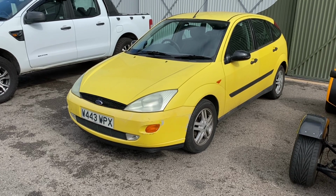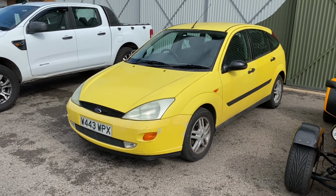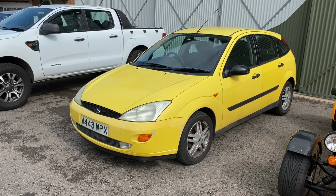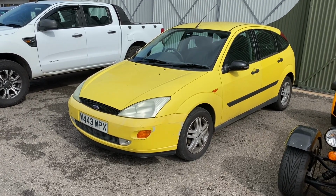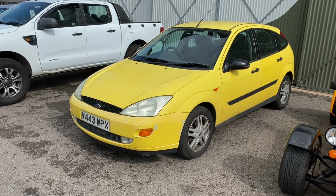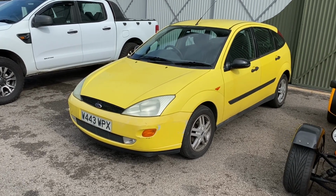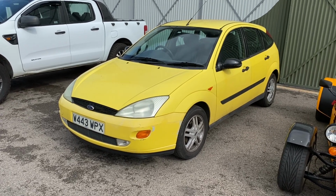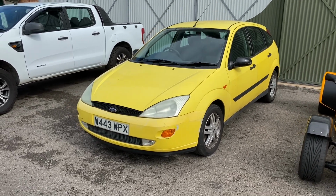On the turn of the millennium, Ford decided to produce a special edition. Their Millennium Special Editions were all in yellow. There were 1,000 Ford cars, 1,000 Focus and 1,000 Pumas. Now I'm not sure how many of these survive. I know certainly the Pumas are pretty rare, but this distinctive yellow paintwork was one of the features, and also the leather interior. Lovely to see one of those here today.